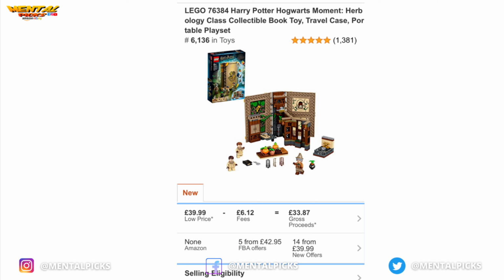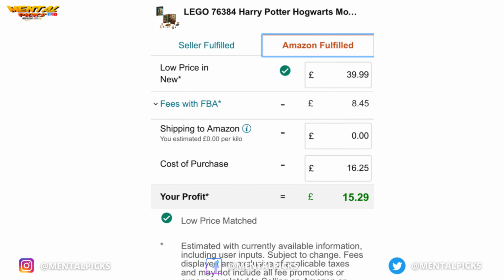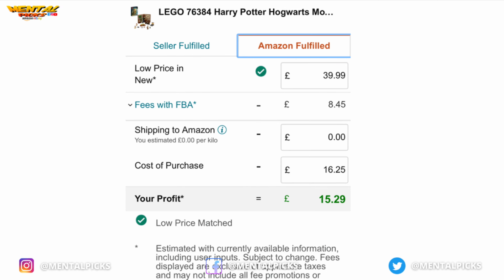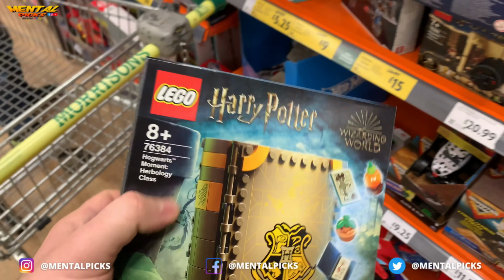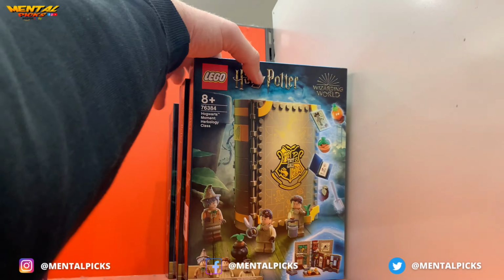So what is Amazon showing to us? Sales rank is crazy good. Plenty of reviews, selling for 39, almost 40 pounds. Crazy good. What is the profit? Paying 16.25, so almost 16 pounds profit. Crazy good. This one is going into the trolley.